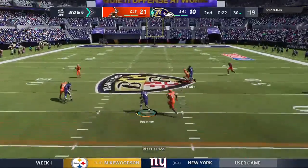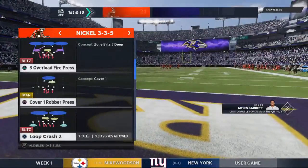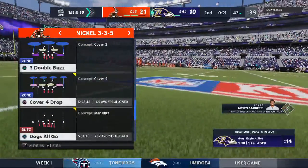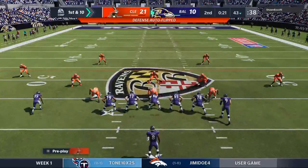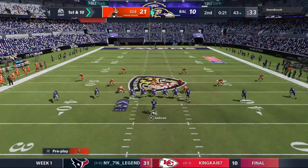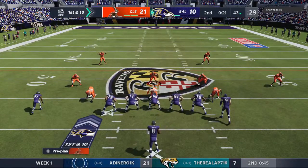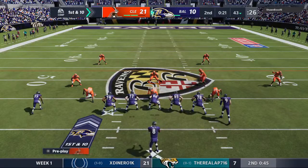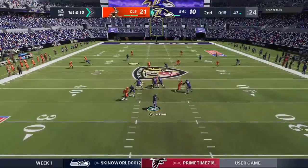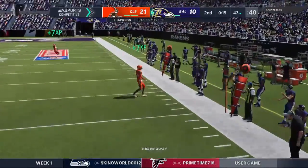Operating from the gun, Jackson. Open man is Duvernay. The Ravens are going to use the second of their timeouts as the clock will stop with 21 seconds to go here in the first half. 1st and 10 at the 43-yard line. On 1st and 10, it's Jackson, escaping the pressure right. And that is incomplete.